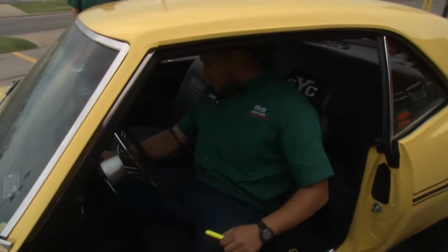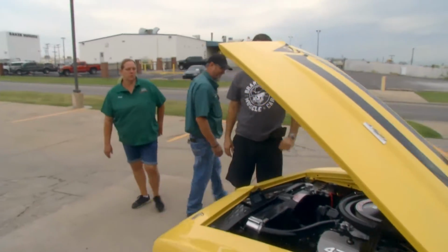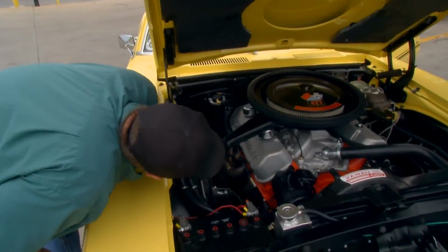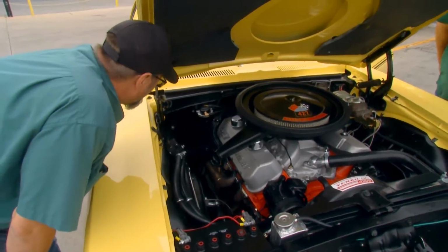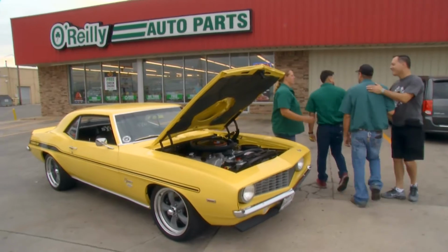Now that the car is finished, David does what any self-respecting car guy would do. It's time to show it off to the neighbors down the street. Fuel injection, air conditioning, all the modern comforts. All right, man, what do you think? Cool? Beautiful. Awesome. You did a great job. Thanks, sir. All right, thanks, guys.